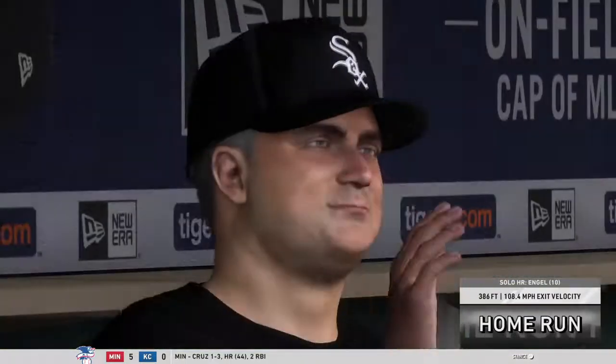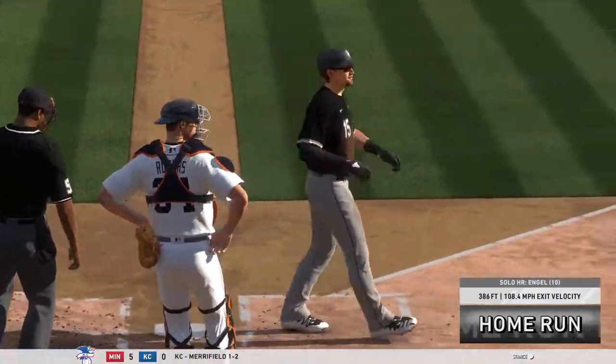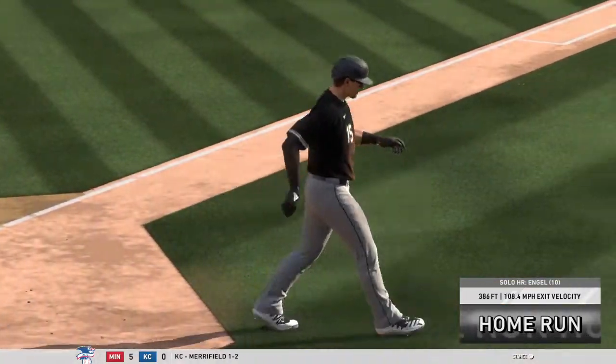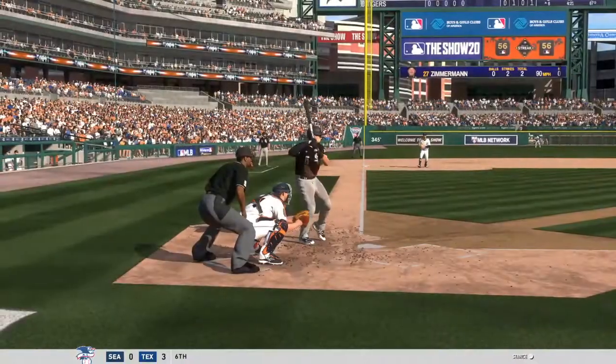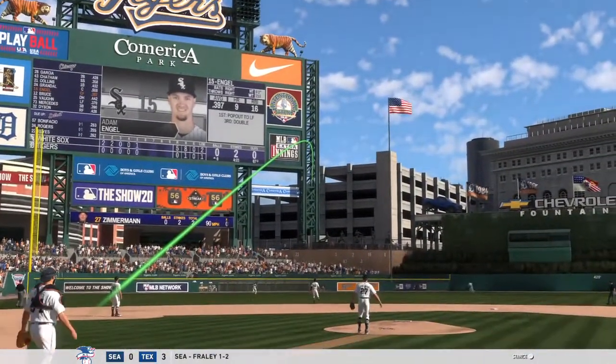So a solo shot here to left center field, number 10 for him on the year. As they pile on, it's now 6-0. And we've seen 4 round trippers from these guys so far. Dan, D-Row, what do you make of all this?